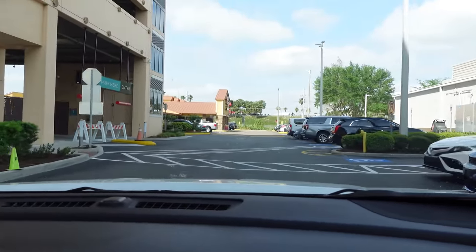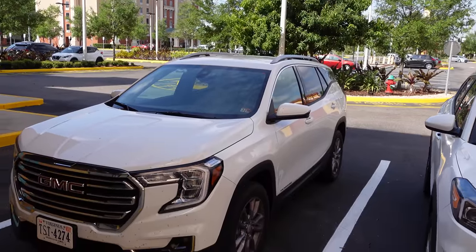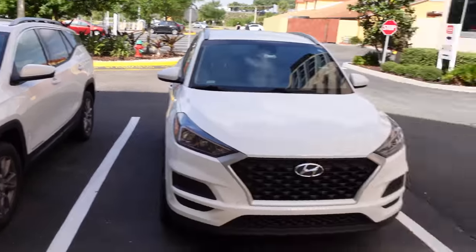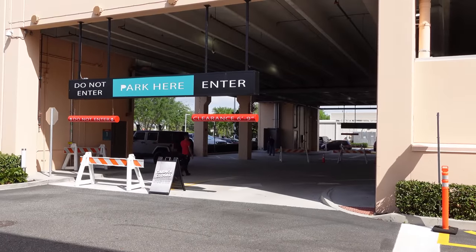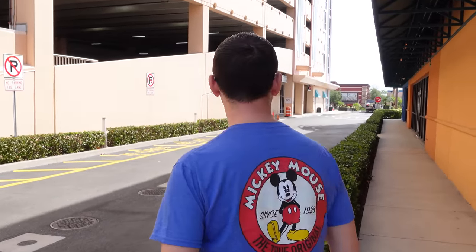There's a Golden Corral here too. Oh yeah, I saw a sign back there actually. So we've just parked there. Didn't say anything about you can't park there. Would park in there, but the garage is closed, so you can't actually get in that parking space. Right. Well, there's no signs on this one that says you can't. No. So let's go have a look at Disney merch.